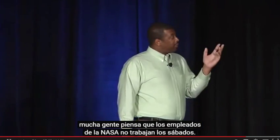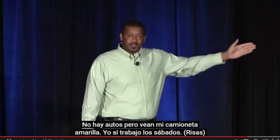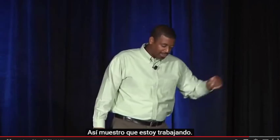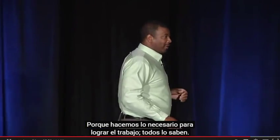And the reason why you see red, red, and yellow is a lot of people think NASA employees don't work on Saturday. This is a picture taken on Saturday. There are no cars around, but you see my truck in yellow, so I work on Saturday. This is to prove to you that I'm working, because we do what it takes to get the job done. Most people know that.